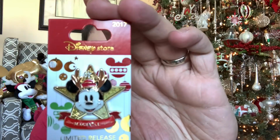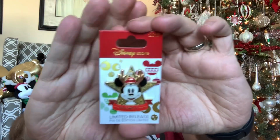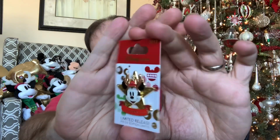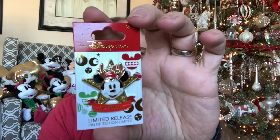So this next pin is from 2017, and it is beautiful. This was a limited release. This was available at the Disney store, and it features Minnie inside of a star, and it says "More Magical Together." So I just thought that was a really beautiful pin. It was only $5 in the store if you were able to get it in the store. I think I got mine for $8 or something like that on one of Disney Chris's pin sales. Super beautiful pin. Had to have it. It's bubbled out on this portion of it, and it is pin on pin. Just a really gorgeous pin, and I love the background. It's really metallic and shiny, and it just makes the pin really pop. So one of my favorite Christmas pins from years ago.